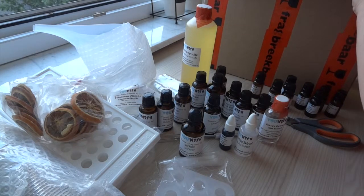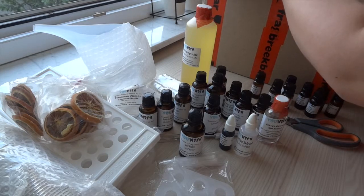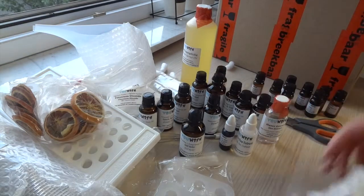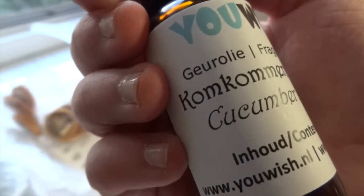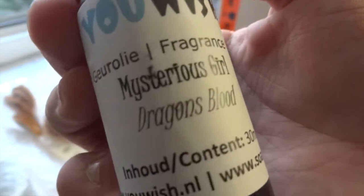Okay, is there anything else in there? Oh! Okay, I think now I've got it. Okay. Some more fragrance oil in cucumber melon, because I've tried that in the spring and I really loved it. Some mysterious girl or dragon's blood. I don't know why they call it mysterious girl in the Netherlands, but okay.